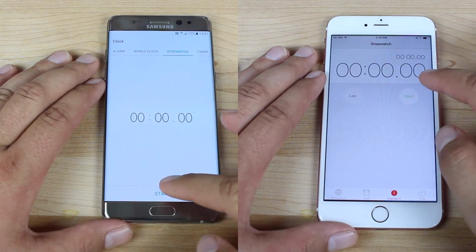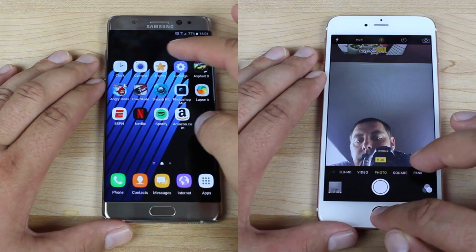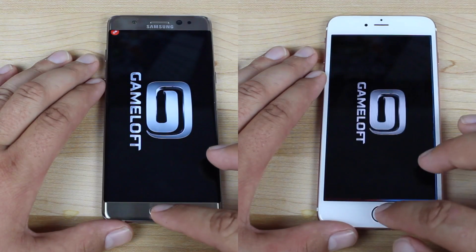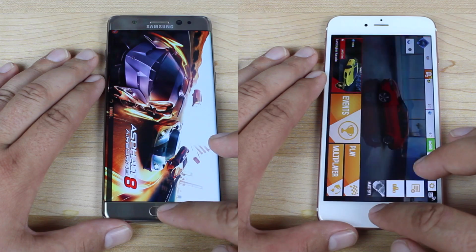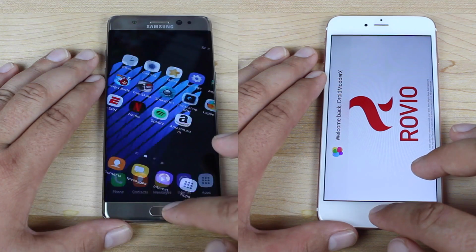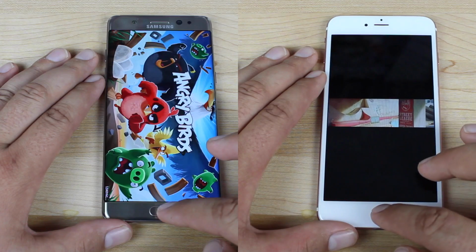Alright guys, Exynos Note 7 on the left and the A9 chip iPhone 6s Plus on the right. We're going to start things off with some system applications. These are pretty simple and they're really easy for both phones to load. As you can see, when we get to the high intensity games, that's when things slow down quite a bit for the Note 7. It was really keeping up with the iPhone before the games, but as you can see, the Note 7 has a little bit of trouble loading these high intensity games.